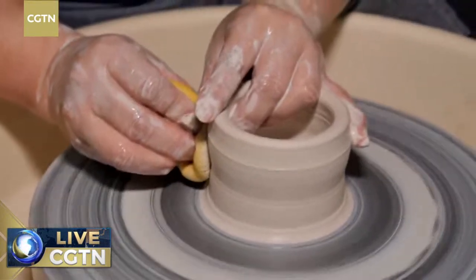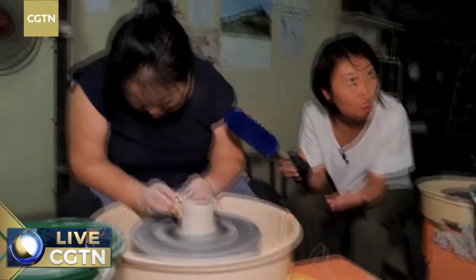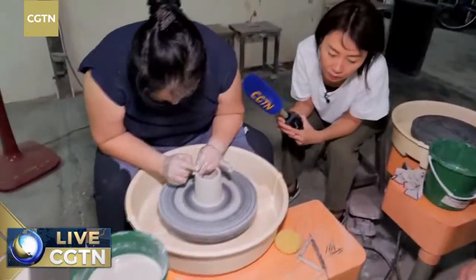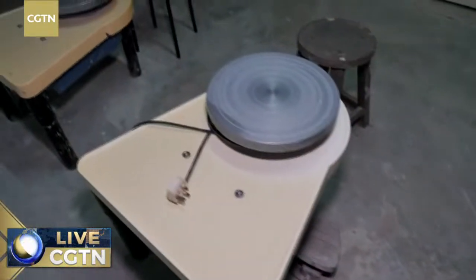So are these equipment expensive to acquire? The amateur, you can actually buy more like a basic set. This is like for pro. Right, this is a pro set. So they're all made in China. Made in China, but the brand is from Japan. From Japan. Yes. So Japan has a big industry in ceramic pottery making.